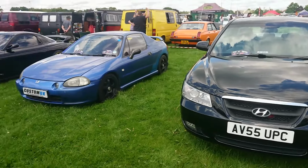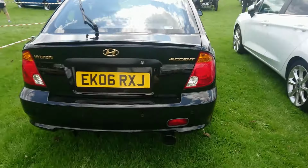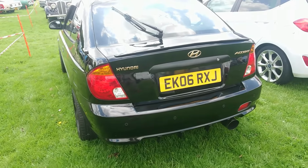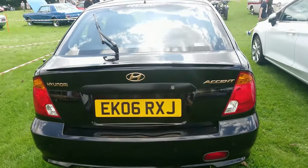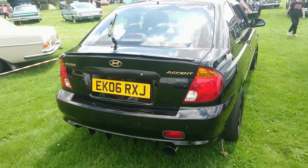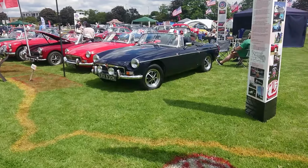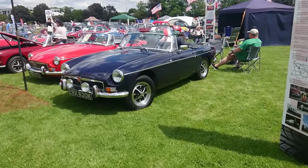Right, next stand. Is this like an M? No, it's not even an MVI. It's just a GSI, this one. I was wondering if it was the most powerful version, but it's not. It's a 1.3 GSI. So what's going on with that? I don't know. So we have the North London MG Club here.